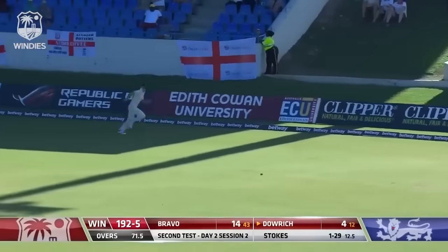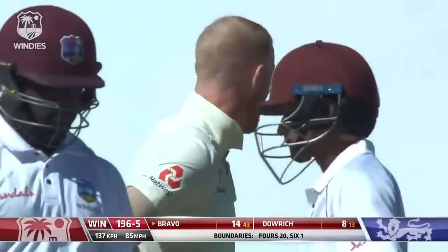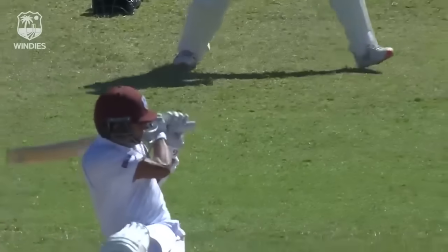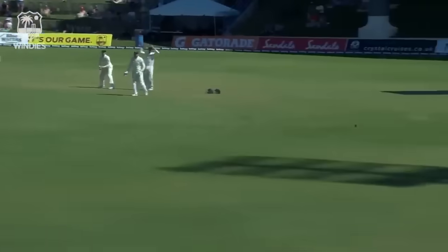That's a good shot. Really nicely played. Dowrich, of course, 100 in Barbados. He'll be feeling in decent nick on a surface such as this. And he's flipped that off his hip nicely. 196 for 5. Nice looking shot off the middle of the bat. It was hit like a flash. When you're batting well, also very efficient in your foot movement.